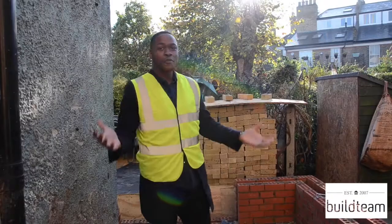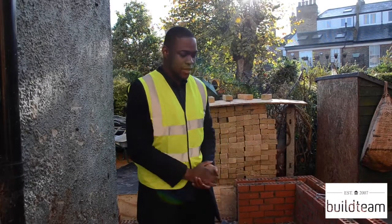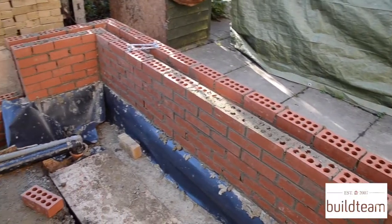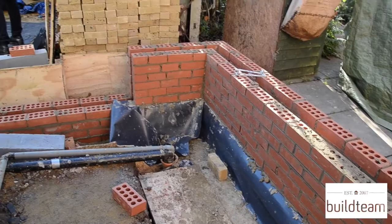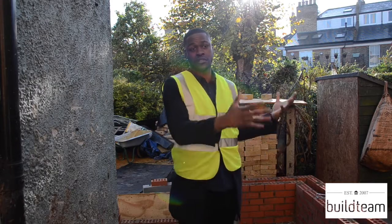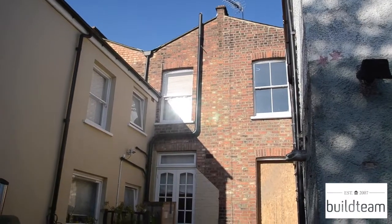Hi, we're here at Thorpedale Road where, as you can see, the strip foundations have been laid. So you can see the engineering bricks and the openings that have been created for the actual doors itself. What is actually going to happen next is that potentially we'll get the bricklayers to come in to finish off the walls so that potentially we can give the neighbours their privacy back.